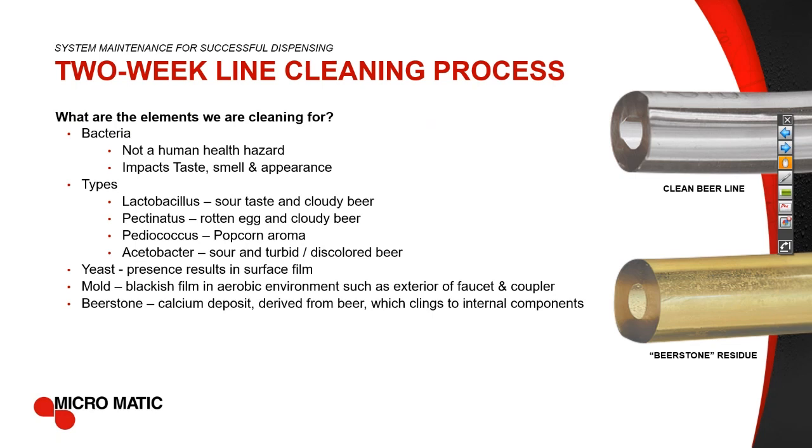These are all things that are, again, not harmful to us per se, but they can definitely make the beer taste sour. It could smell rotten, popcorn, buttery, butterscotch as well. These are all bacteria that are alive, so when they eat and give off their waste product, it's in these forms as well. So the idea is that we get in and get it out of there before it sets up shop.